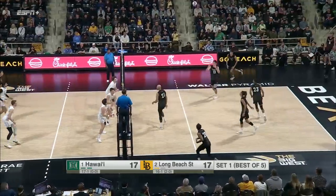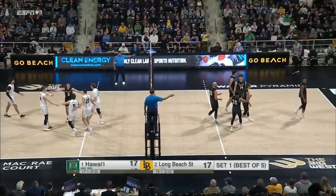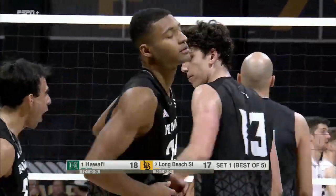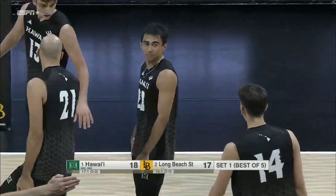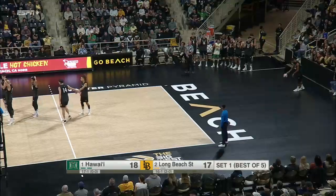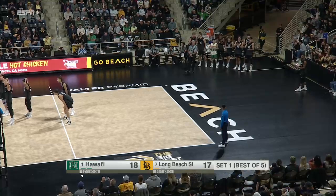Chapanis gets dug up by Sakanoko. Thim gets blocked back. It is out of bounds, however, and Hawaii takes the point. Oh my, the serving sub. Sakanoko showing us he can do more than just serve. He came in the outrigger, had a nice pancake, had a couple big swings. Maybe you saw that somewhere on the replays, but he's still in the game. The Beach have to get him off the service line.